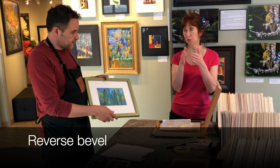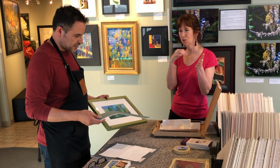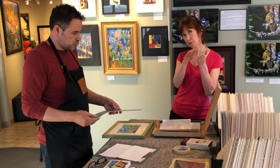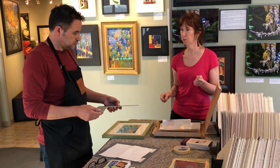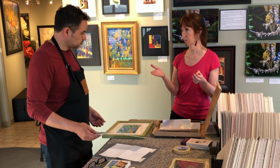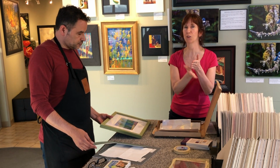So a traditional matte has that bevel that shows that little white strip, usually white, right? Yes, most of the acid-free mattes have a white core. And that little white strip is created by that bevel, right? Yeah. And in this case, you're talking about the reverse, so it goes away, and you don't get that little white strip anymore.